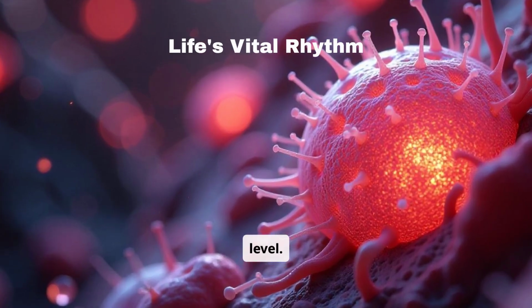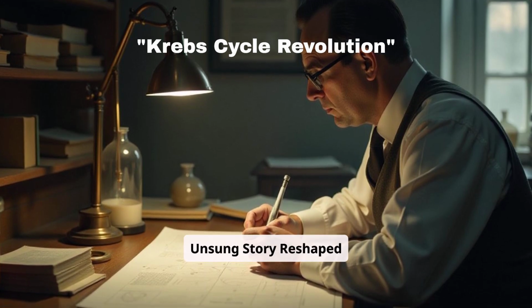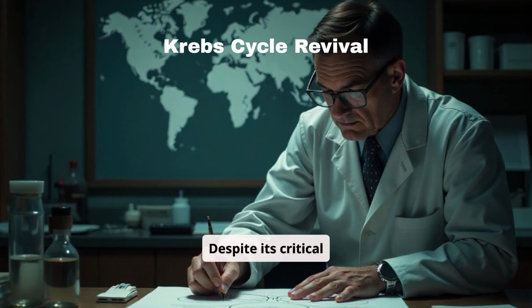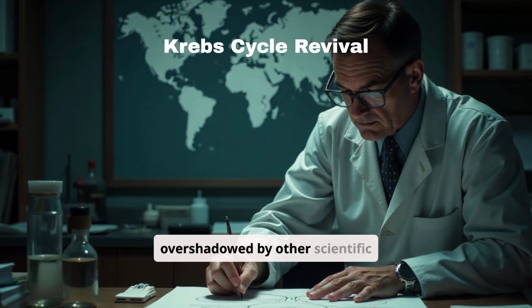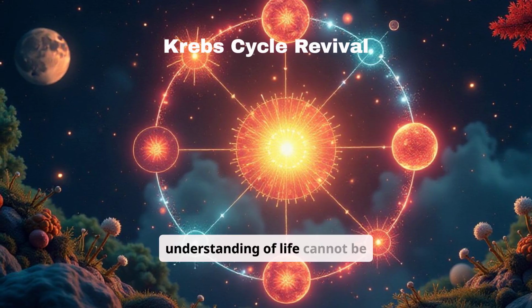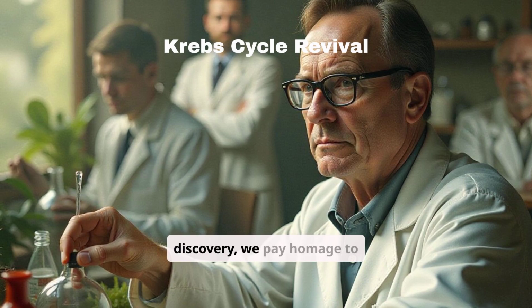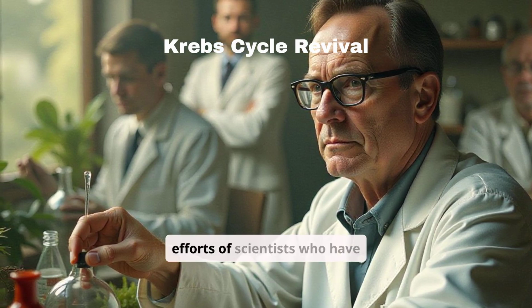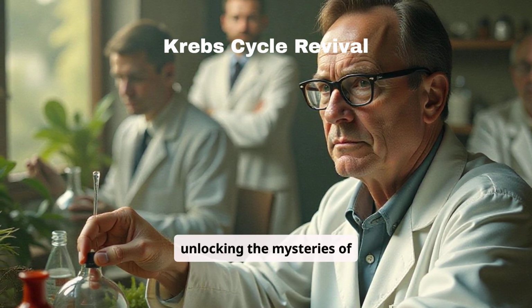Reviving history: how the Krebs cycle's unsung story reshaped science and society. Despite its critical importance, the discovery of the Krebs cycle is often overshadowed by other scientific breakthroughs. Yet, its influence on our understanding of life cannot be overstated. In celebrating this forgotten discovery, we pay homage to the genius of Hans Krebs and the tireless efforts of scientists who have dedicated their lives to unlocking the mysteries of nature.